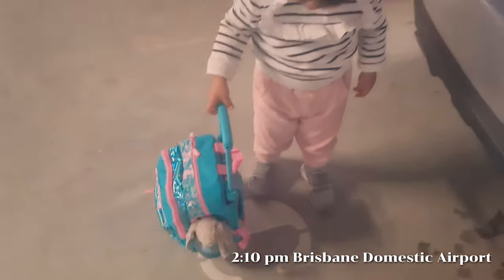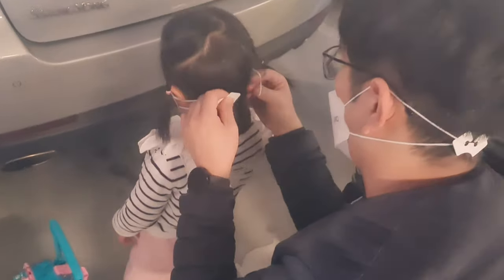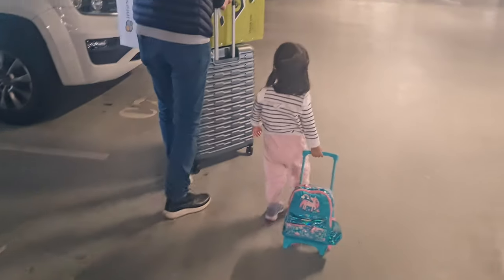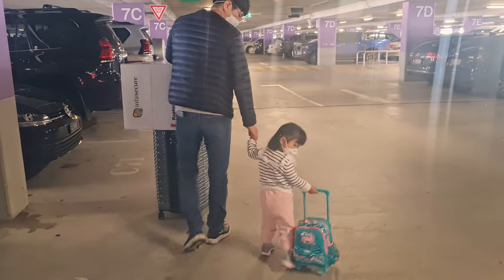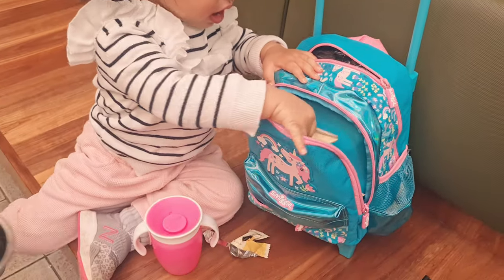Now we arrived at the airport about 2 hours before the flight. This is her very first time seeing this bag. I packed everything when Alina wasn't around, so she has no idea what's inside the bag, so it's all new and very exciting. So make sure your child doesn't see the content of the bag before the flight to keep it interesting.